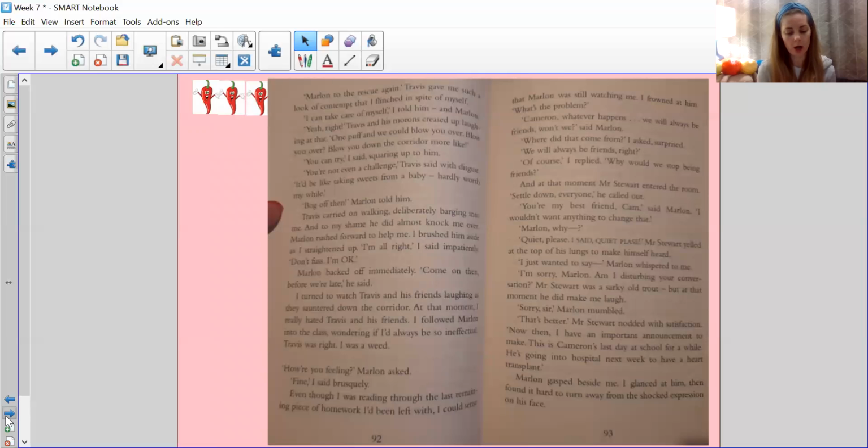One puff and we could blow you over. Blow you over. Blow you down the corridor, more like. You can try, I said, squaring up to him. You're not even a challenge, Travis said with disgust. It'll be like taking sweets from a baby, hardly worth my while. Bog off then, Marlon told him. Travis carried on walking, deliberately barging into me, and to my shame he did almost knock me over.